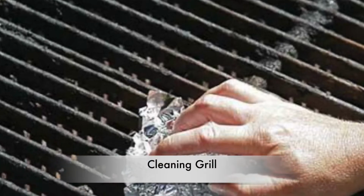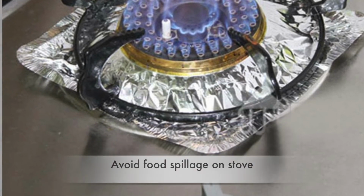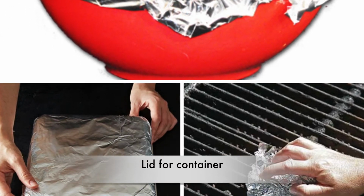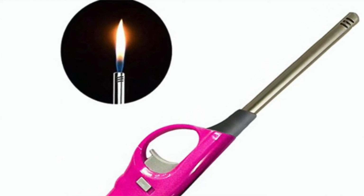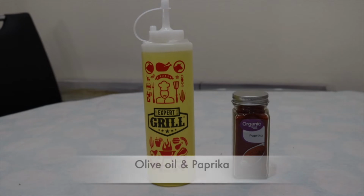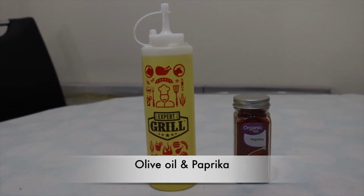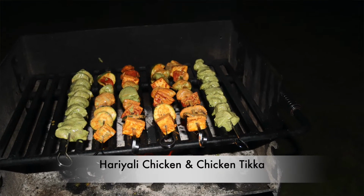Can use it to clean the outdoor grill, and people may use it in the stove to avoid spillage of food particles, and it's widely used as a lid for containers and to remove food stains on the grill. And a lighter to light up. Now we're going to see a grill scrubber, then oil spray or just ordinary oil, and finally your desired spices. I have paprika. Here I made Hariyali chicken and chicken tikka.